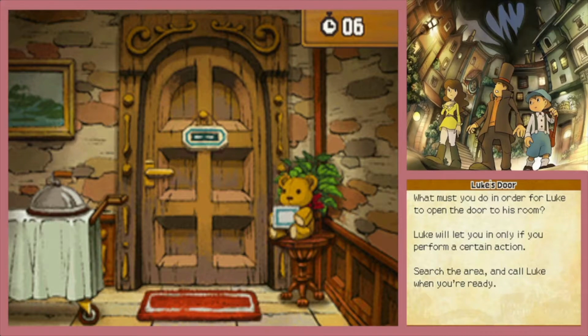I'm guessing the Layton devs are fans of Earthbound! Good taste, good taste.